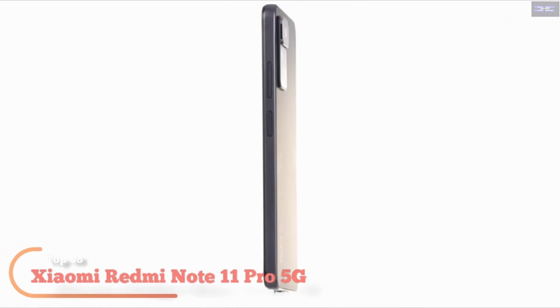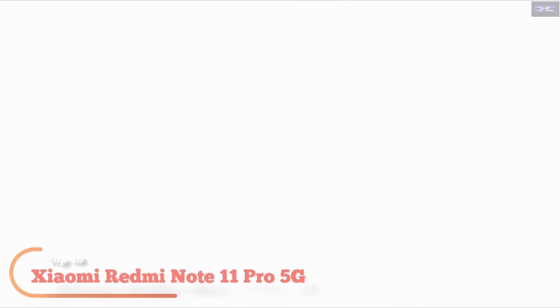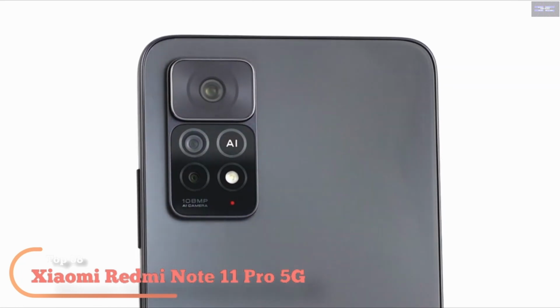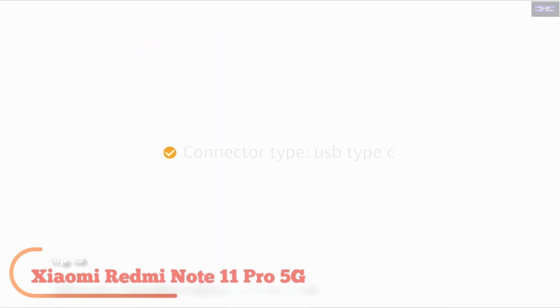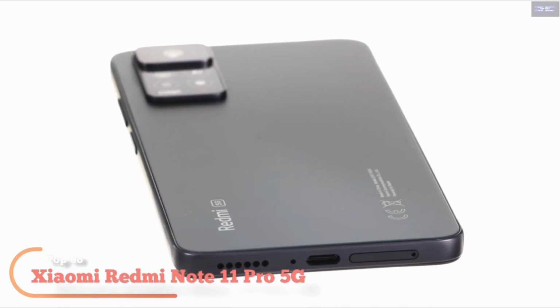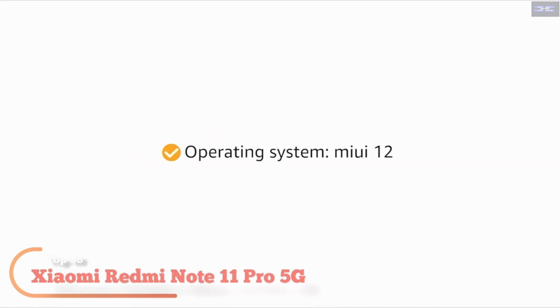Xiaomi Redmi Note 11 Pro 5G. One phone that does pretty well in all departments without having a standout feature is the Xiaomi Redmi Note 11 Pro 5G. It's reliable and well-designed and is available at an eye-catching price. The Snapdragon 695 processor has a clock speed of 2.2 GHz, 6 GB of RAM, and a 120 Hz refresh rate. These specs give it a generally good performance with barely any lag.